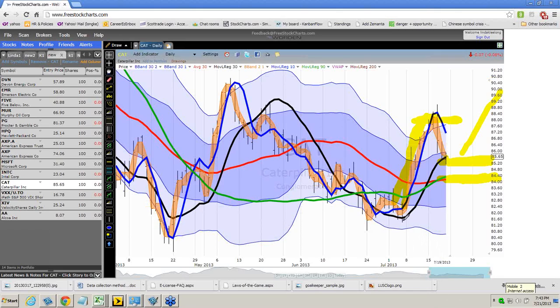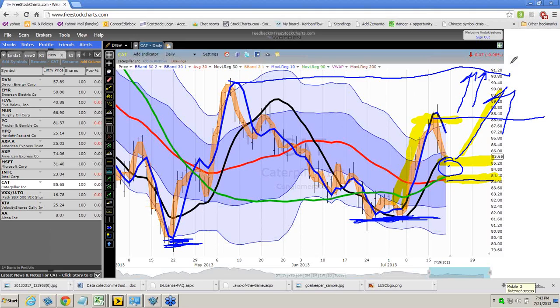Now, let me see if I can get my pen in here. With this being a higher low, if it can hold support anywhere in this area, north of 84, then this looks like a retest up to 88 again. And then if it gets above 88, all it has to do really is get above 90, and then off it goes. So Caterpillar looks pretty interesting to me. I like it.